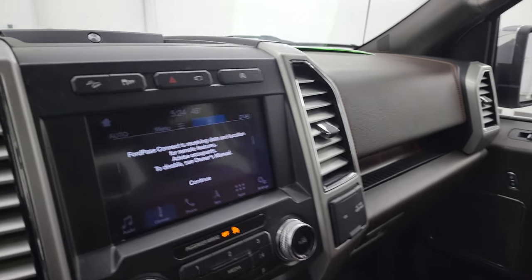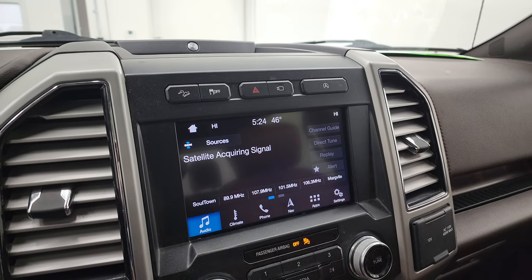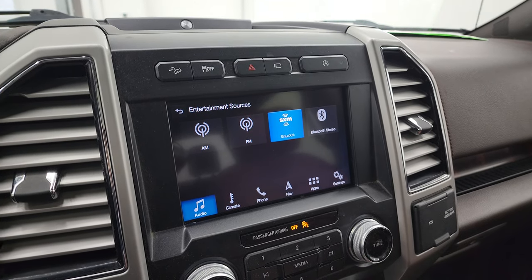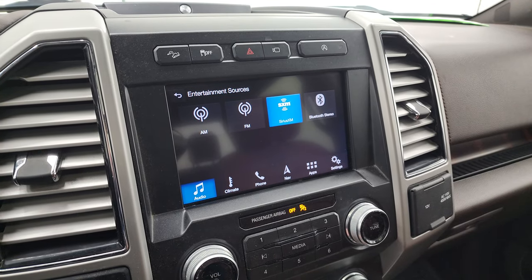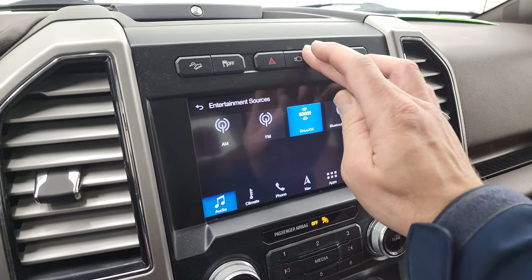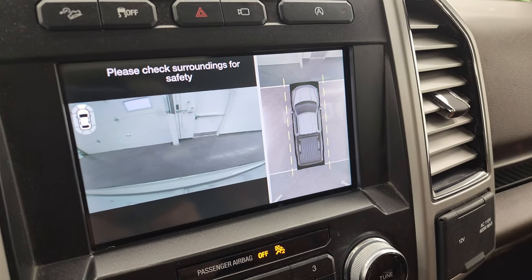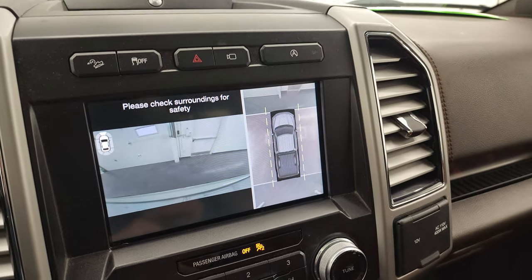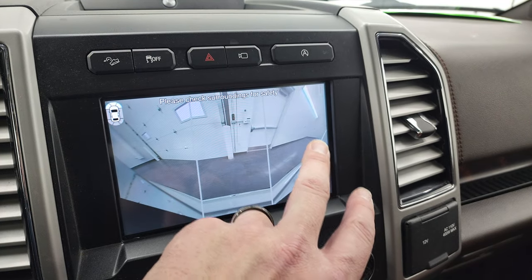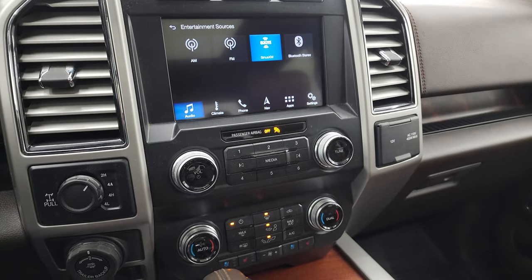And then you have your Sync 8-inch radio. There are your climate controls. You have AM, FM, and Sirius XM and Bluetooth capabilities on here. This is also where your backup camera shows up. So if I go to cameras, you can see it has the 360 camera there, and your start, stop, and everything. There's your front camera, your wide view camera. And then I'll show you the backup once we start the truck up.